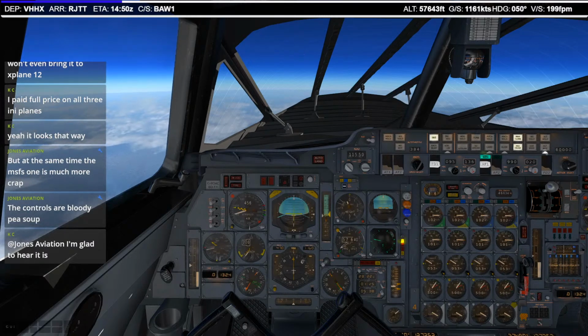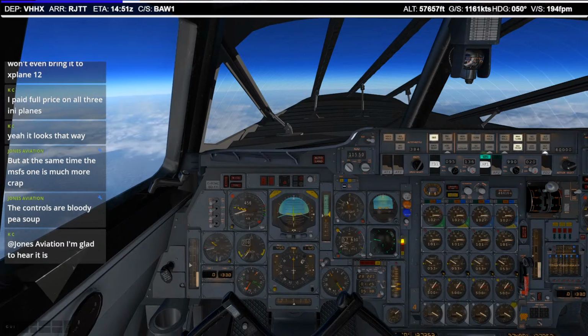Right, 57.6, we're climbing up nicely there. We're still just tracking up along that coast.